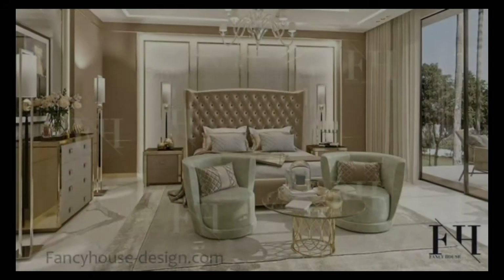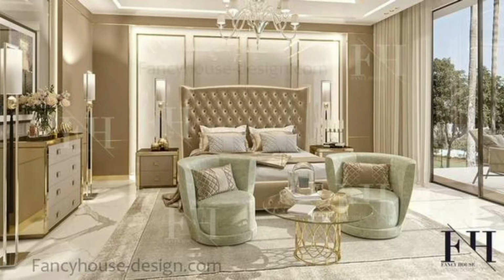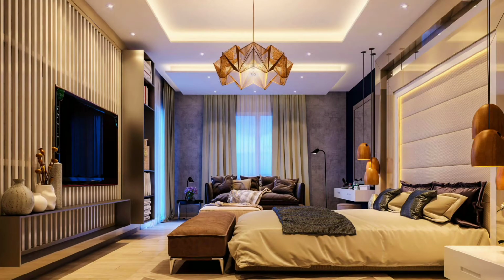Today, we have embarked on a delightful mission to revamp, reorganize, and rejuvenate a bedroom space that calls for a little sprinkle of magic and a dash of creativity. Settle in as we unfold this exciting bedroom makeover journey.